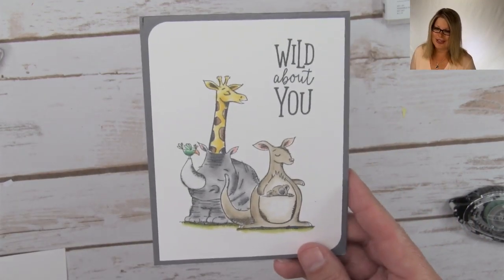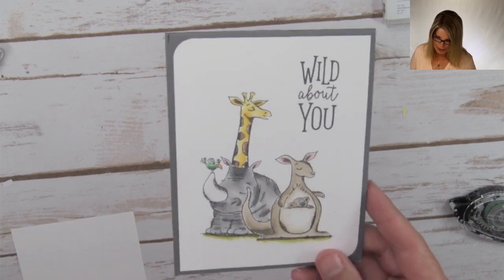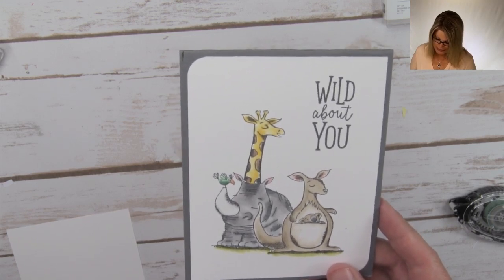There you go. All right, card number 2, Wild About You. How stinking cute is this? So we are definitely going to be doing some masking on this one, and we'll use the Stamparatus to line some of these guys up.